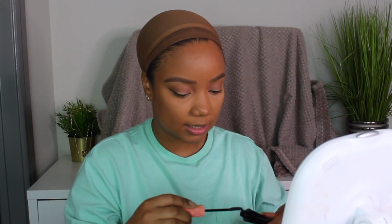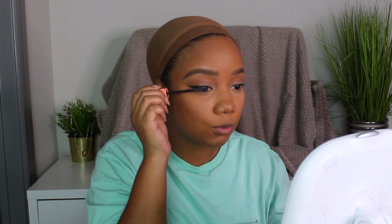So I'm gonna apply this mascara. This is a Benefit Roller Lash mascara.